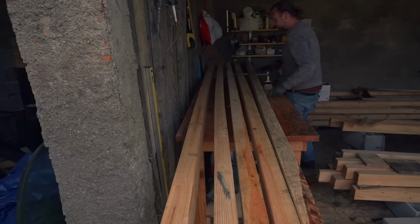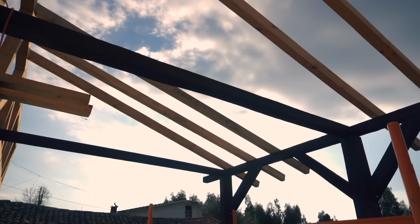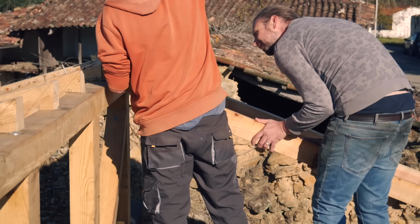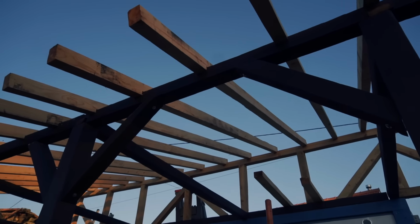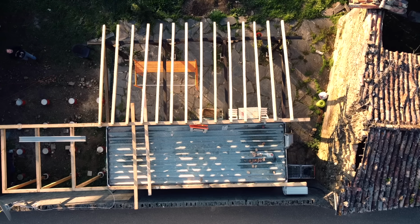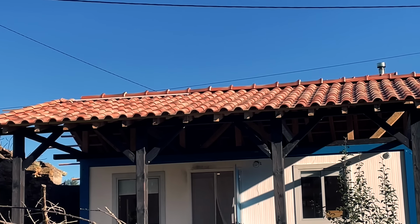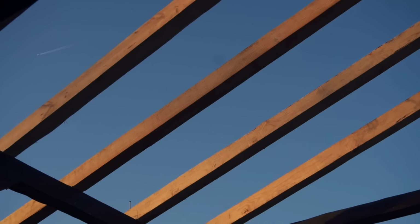The next challenge ahead called for an extra set of hands and a fresh perspective. That's when Simon joins our team. With his invaluable assistance, we embark on the completion of the roof, marking a significant milestone that will bring us one step closer to turning our vision into reality and give us the much needed comfort during the winter ahead.